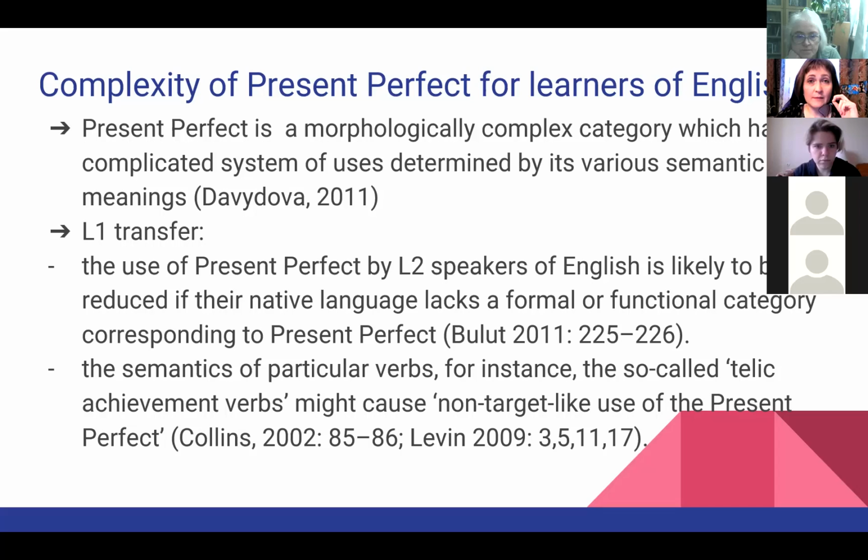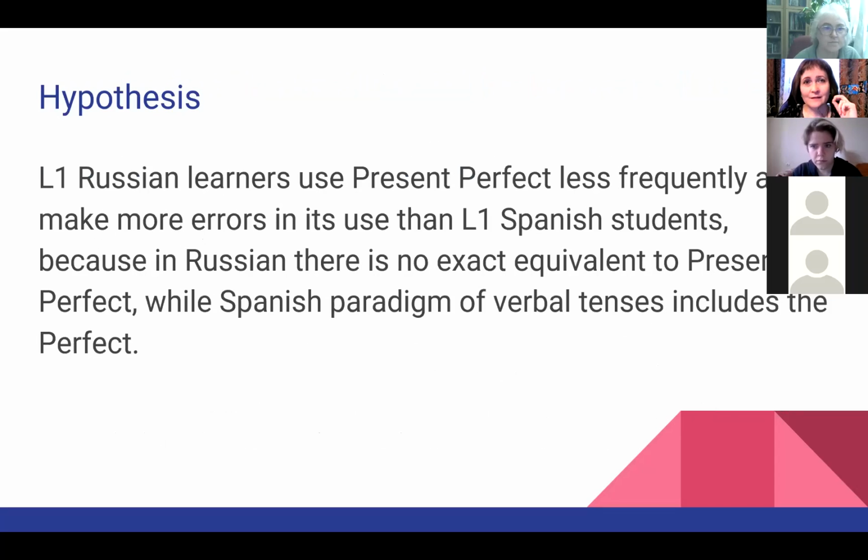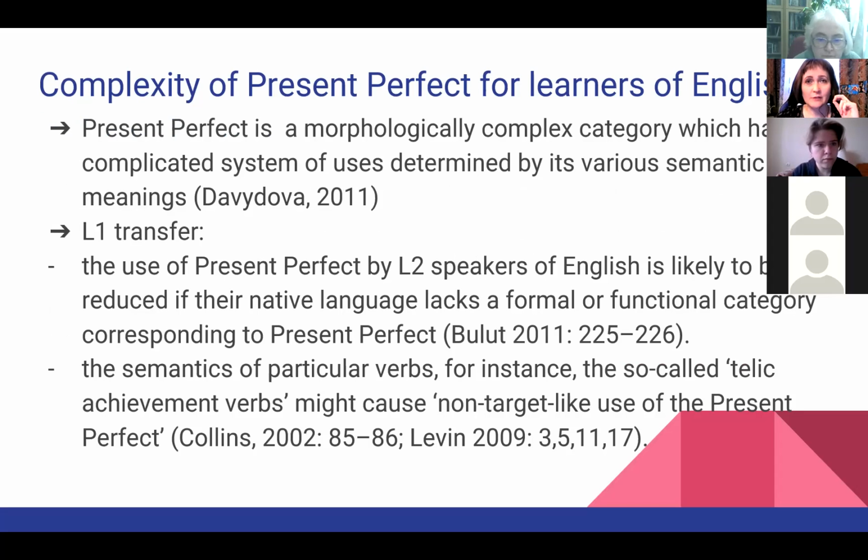And besides, the semantics of particular verbs, for instance, the so-called telic achievement verbs, that is, verbs with a defined endpoint, might cause, as Collins put it, non-target-like use of the present perfect. However, it was shown in corpus-based studies that the influence of learners' native language on the use of present perfect in some cases may be very different to what was expected. Namely, that an L1 typologically and structurally close to English does not always facilitate faster and more accurate production of present perfect for learners of English, which is quite surprising. And this is exactly what we hope to show today with Spanish.